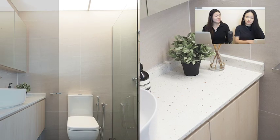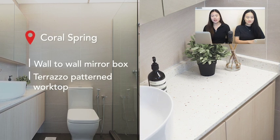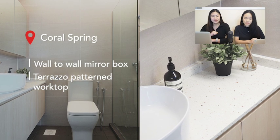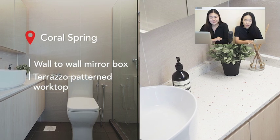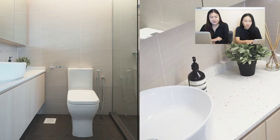Our next bathroom is at Coral Spring. If a bathroom has a layout like this, it's a perfect chance for you to make full use of the space by using the mirror box and the vanity cabinet from wall to wall. Yep, so you can see that the terrazzo-inspired quartz countertop actually adds a unique touch to an otherwise neutral tone bathroom. Right, it's little details like this that really make a minimalistic bathroom interesting.